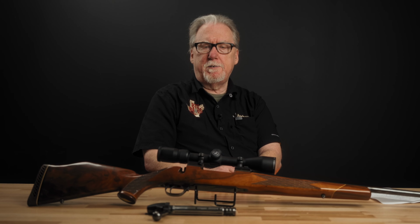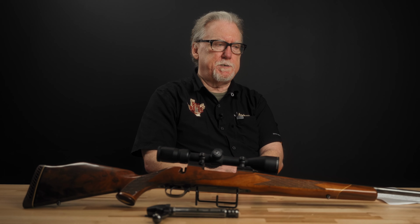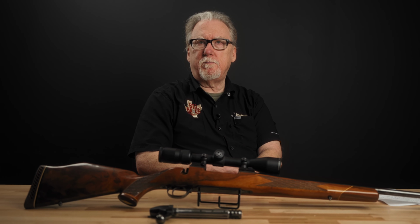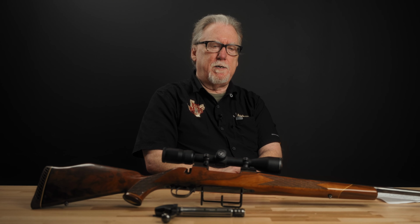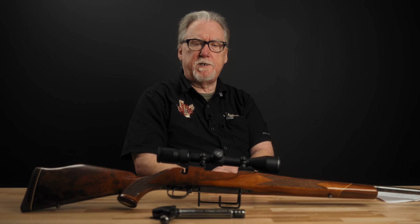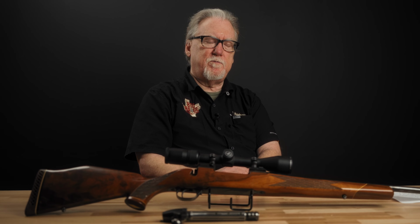Now that said, there are some sleepers in here. This is a 30-06. It's a non-Magnum caliber and a Mark V, so it's not as desirable to the majority of shooters as, say, a 300 Weatherby or 257 Weatherby would be. And it's not particularly a rare caliber that you would find in a Mark V.